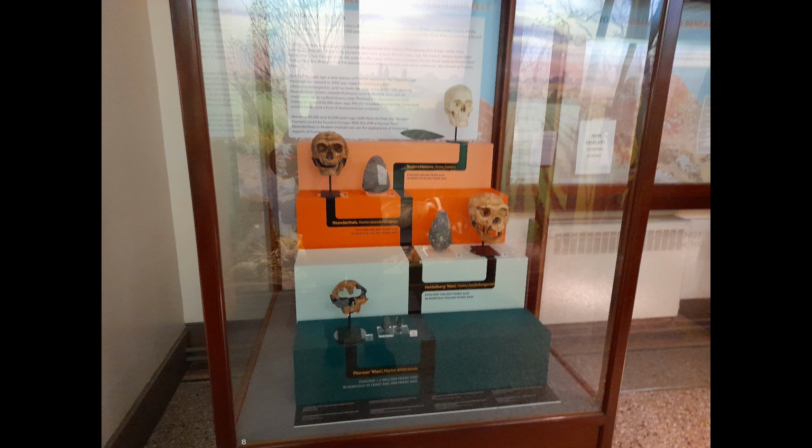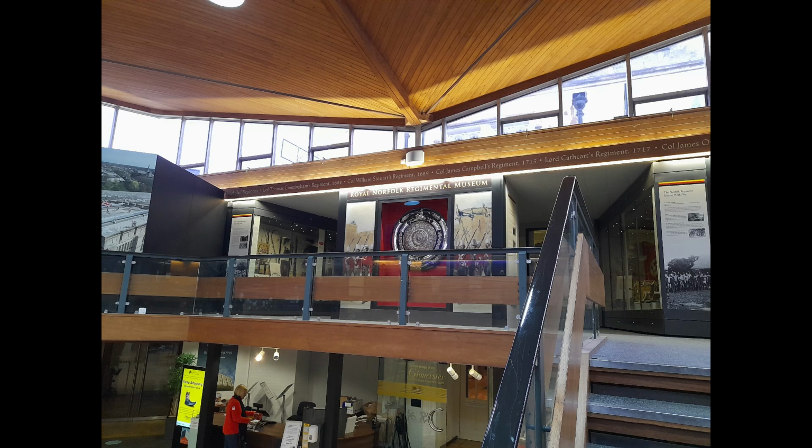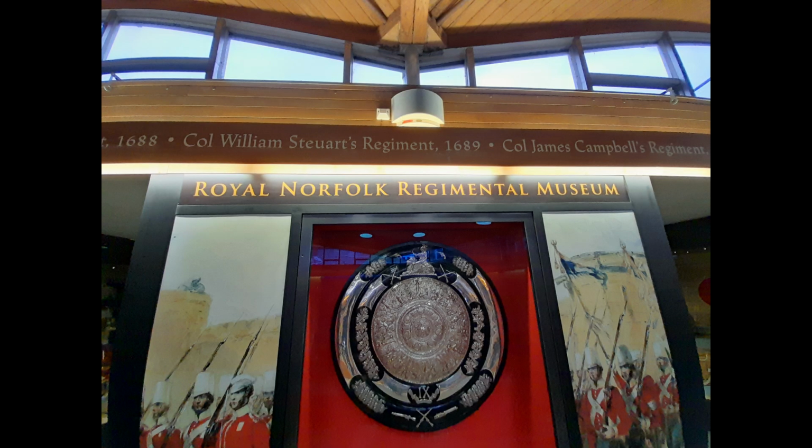There's also next to this, I found this display on the evolution of humans as well. It's not one I've seen before, so I can only assume it's new. With this done, I returned to the rotunda and then upstairs to the final section of the museum open to the public, a visit to the Royal Norfolk Regiment Museum. At one time it had its own building in the city, but that closed about 12 years ago and has now obviously moved into the castle.